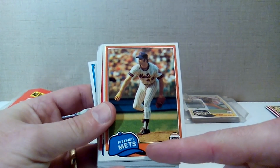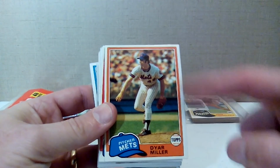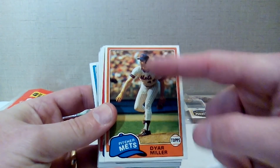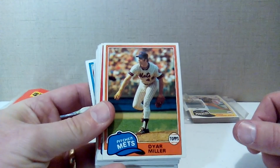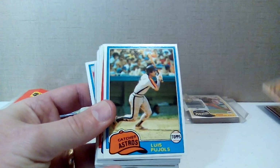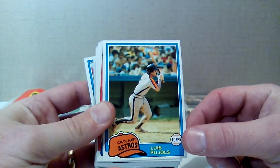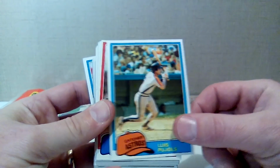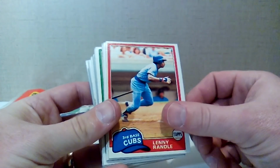Let's take just a second here to enjoy that 1981 Topps design. Kind of a generic looking flea market hat there that has their position and team name. Can't believe they couldn't just put their actual Major League Baseball hat logo down there, but still not a bad looking design. Very distinct. Luis Pujols, father of Albert Pujols. Probably not, but maybe. Lenny Randle with the Cubs.